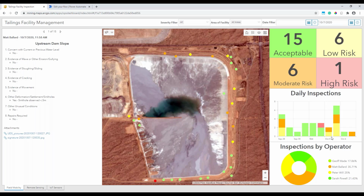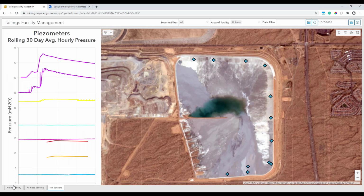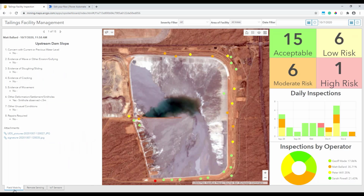So this dashboard helps you really rapidly see the results of surveys in the context of additional data, right? We're able to combine it with remote sensing, combine it with IoT data, and quickly change between our view of this facility.